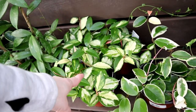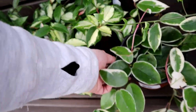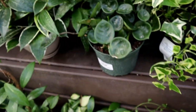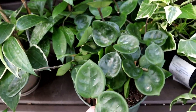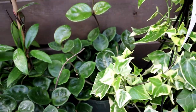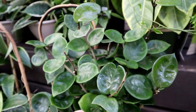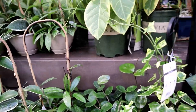Then they have some crimson princess. They have crimson princess and some queens, $24. And they have some Chelsea, right? Yeah, Chelsea is 24. That one right there looks so good. This will grow into a beautiful big plant. Like for $24, I think that's a really good deal. So that's their little Hoyas.